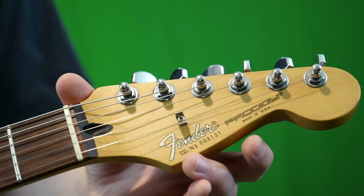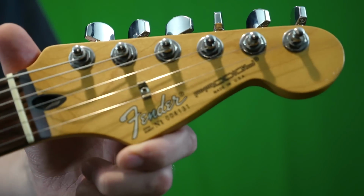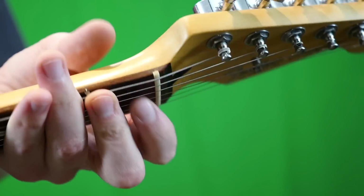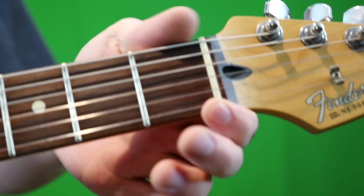Serial number is N1004131, which makes this a 1991 model. Personally, to me, it almost looks like the nut might have been replaced, or it's raising up a little bit right here. Not quite too sure. I'm not an expert on these things, guys.